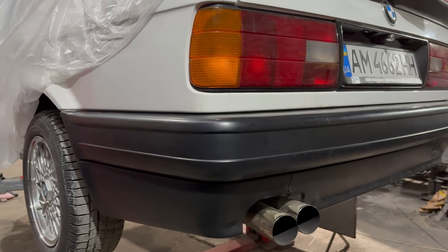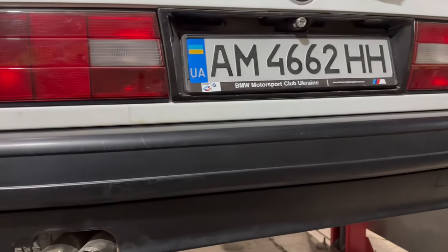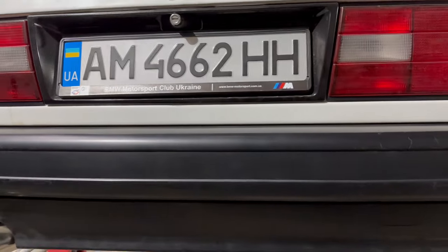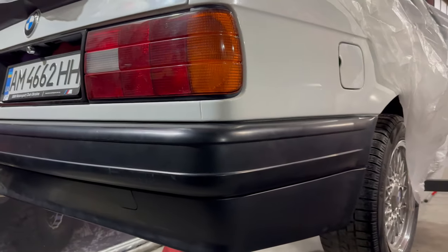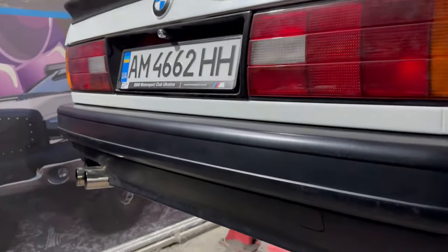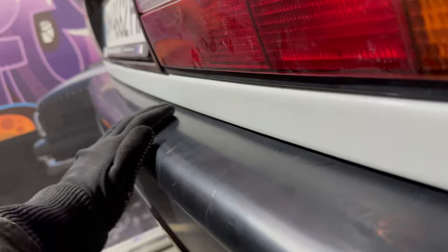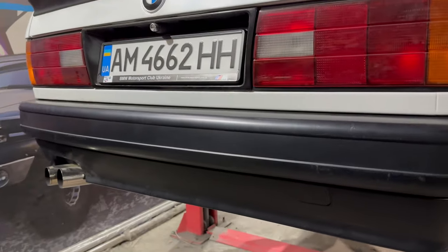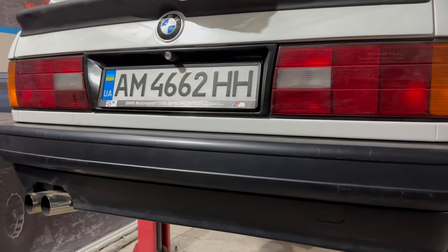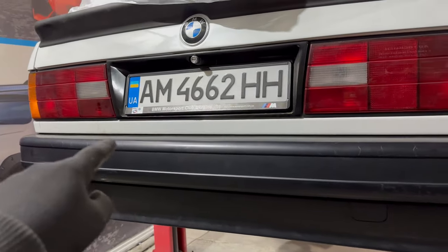Let me show you the results of our bumper. It's 2 days of work, the gaps are excellent and I really like it. Unless small waves remained on top, but I think that all this can be removed with a large sandpaper. Perhaps this will all be without putty. I installed it in 2 days.